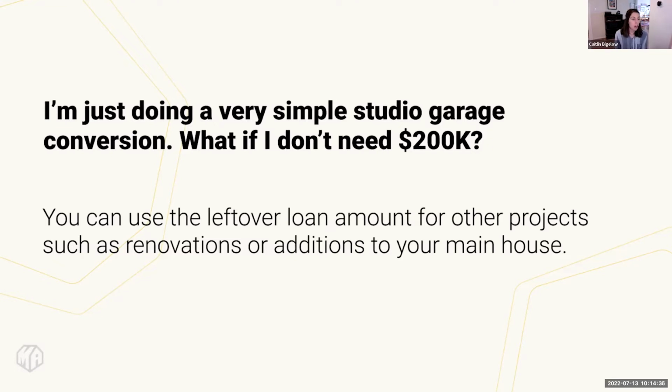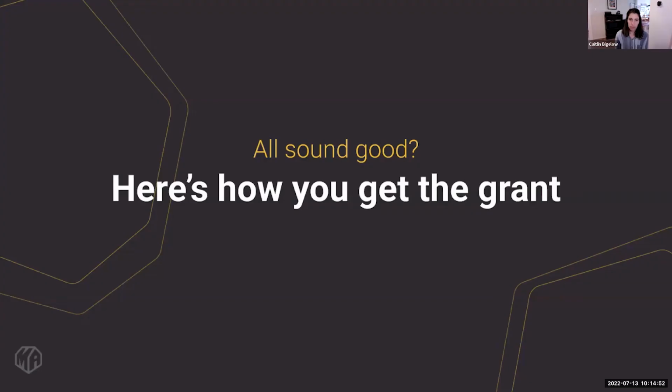Now, there is no early repayment penalty for that, but you cannot repay that $200,000 until you have your certificate of occupancy. So the ADU has to be completely finished before you can repay that loan. Okay, so all sounds pretty good from here on. So now how do you actually get the grant? Let's go into that, okay?